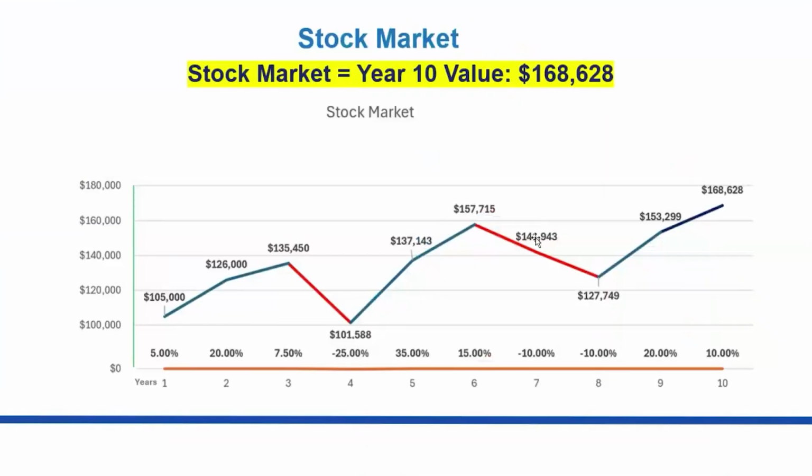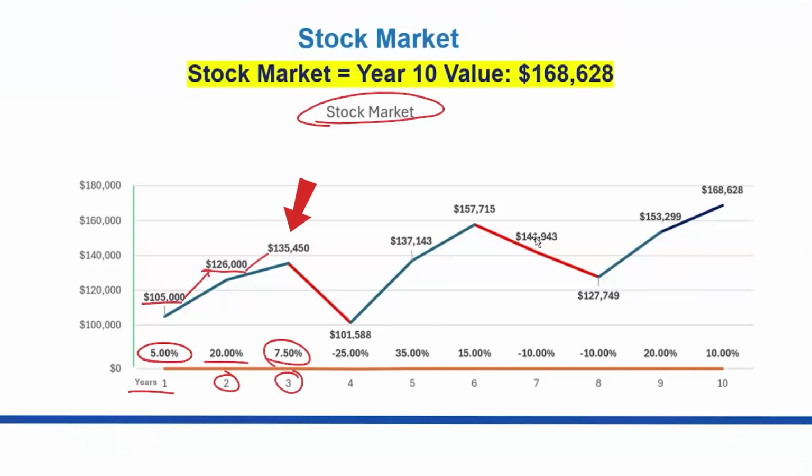So here we go. This is someone starting with 100 grand, and he just throws it in the stock market. After 1 year, we'll pretend the market does 5%. His balance grows to 105. Next year, the market produces 20%. 20% of 105 gets him to 126. The next year, in year 3, it does 7.5%. He is going up in value.